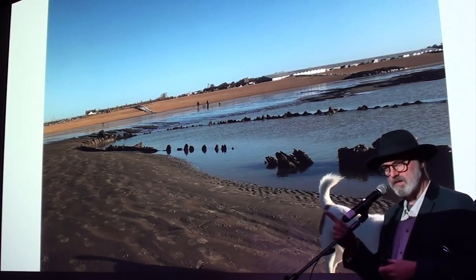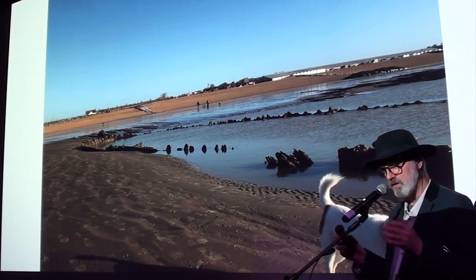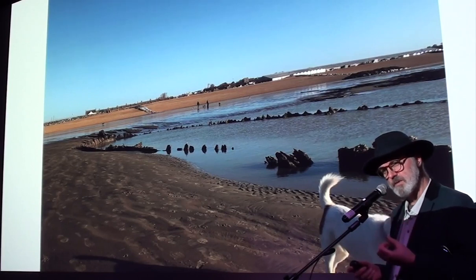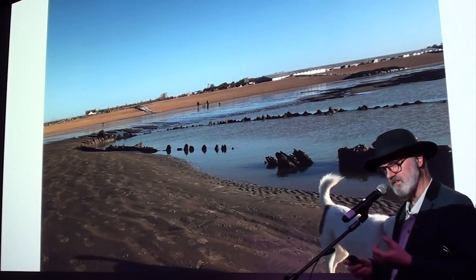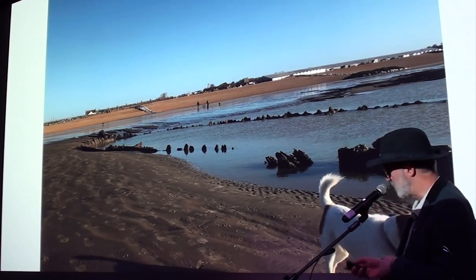The other key thing that I found out when I went to visit the museum, the actual ship, and I got on board, was that lots of sailors had died on this journey, and by the time they got to Pevensey Bay and sunk in the mud, 50 sailors had died, and even more sailors died trying to get them off the boat at the end. So that was a big clue to what had happened.